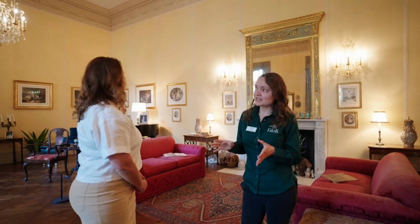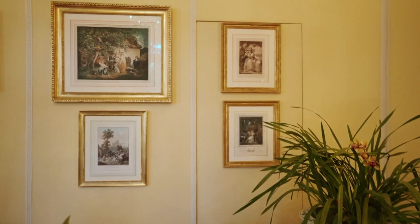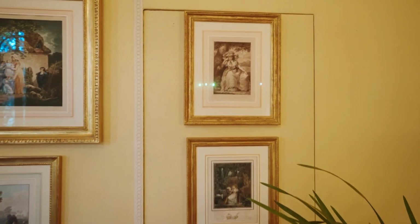So when Agnes was designing this house, Agnes Bourne, she had full reins on the drawing room. So she chose all of the art and objects inside this room, and she had a particular fondness for mezzotints. Now mezzotints are made very similarly to a lithograph. You'd have a copper plate that you would engrave with little pin pricks, just put little dots of ink, press the paper on top, and then you have a copy of a famous painting.